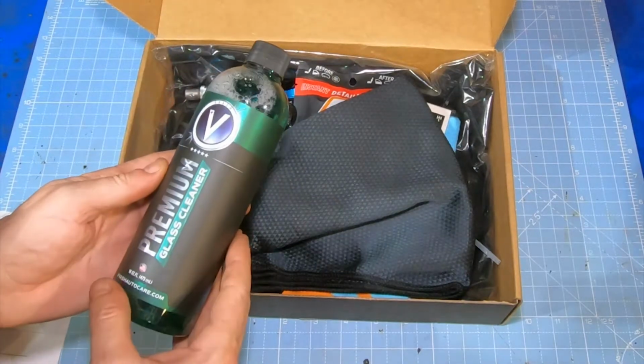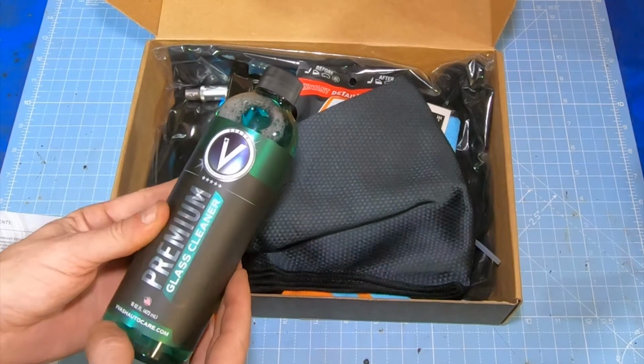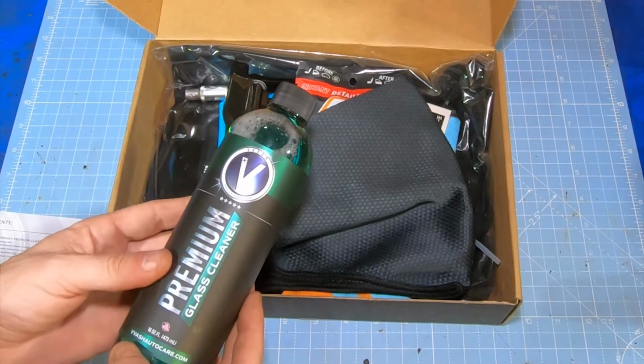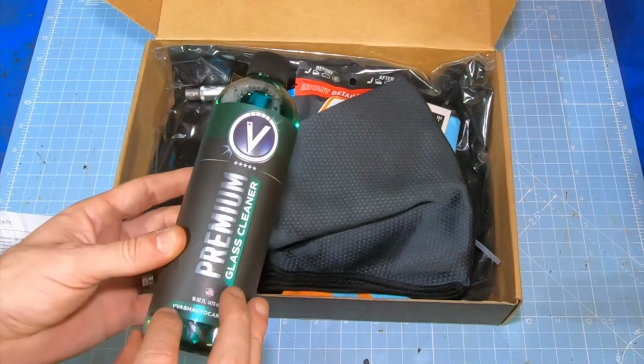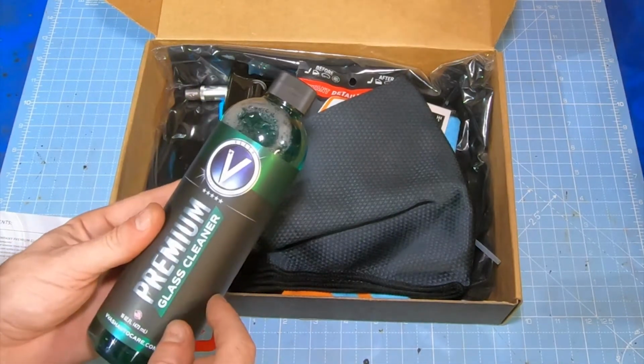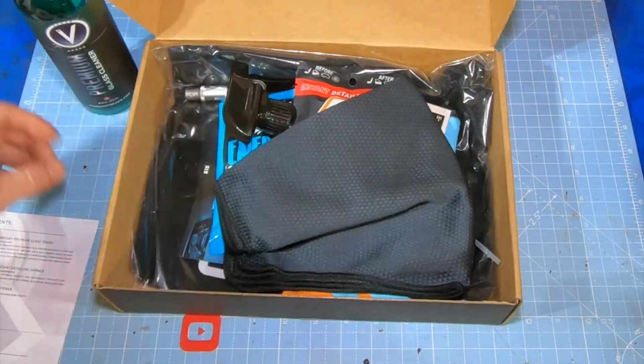Immediately I'm greeted with this and had to pick it up. Let's see what this is. Wash Auto, or VV Osh. So it's Wash but with two V's. Autocare.com has premium glass cleaner, and I always like to test this stuff out. Let's see what else we've got here.